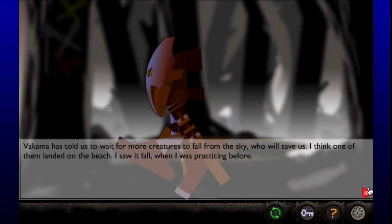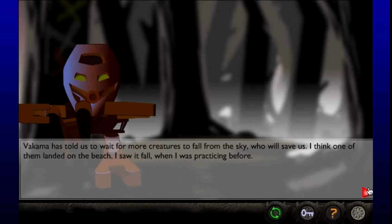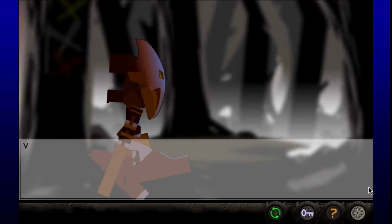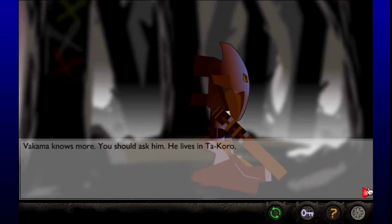Vakama has told us to wait for more creatures to fall from the sky who will save us. I think one of them landed on the beach. I saw it when I was practicing before. Vakama knows more. You should ask him. He lives in Takoro.